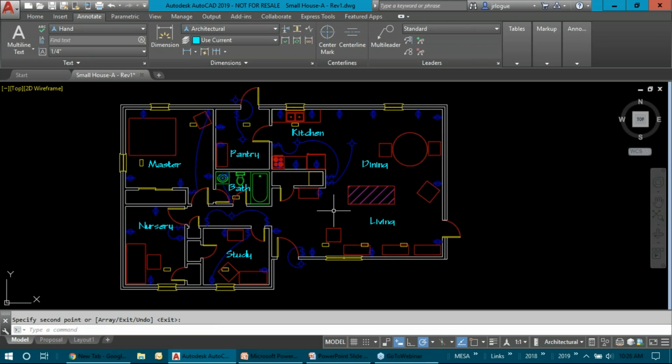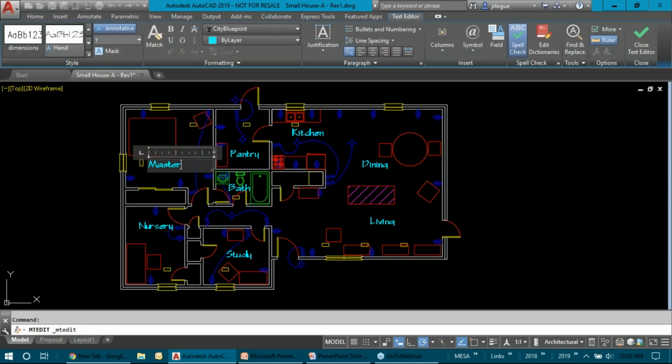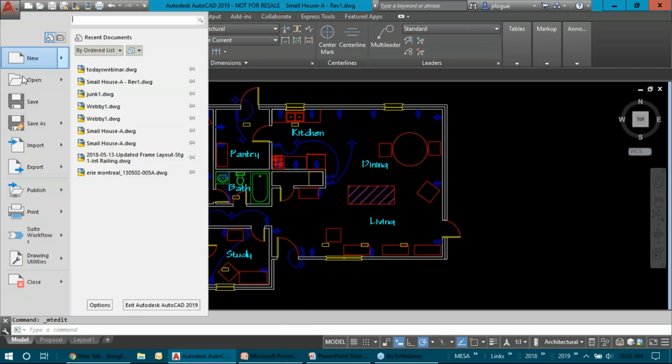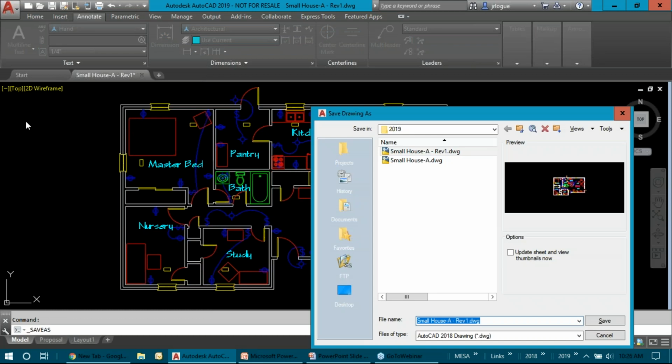Maybe just to change something in another area, I'll erase this outlet over here. And I will edit this piece of text here. All right, so that's my Rev 2. I want to save that as Rev 2. And we'll just call it Rev 2.